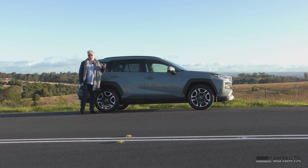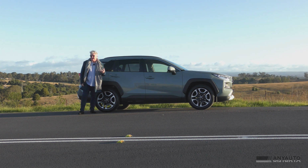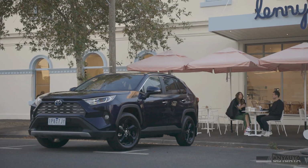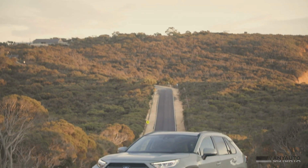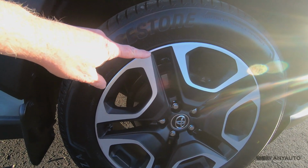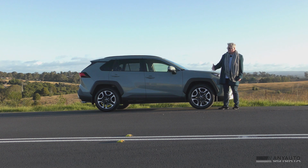I'm not entirely sure how I feel about the exterior design. It looks to me to be a little too chunky, like my good self. This bit here, I just don't get. Of the various trim levels, Cruiser was the previous top level. Now this one, the Edge, is the new top level. It has these really cool 19-inch wheels, but I'm not sure about this grey. It doesn't look finished to me, and I'm just not quite sure who's going to buy it, and if you do buy it, who's going to buy it secondhand.